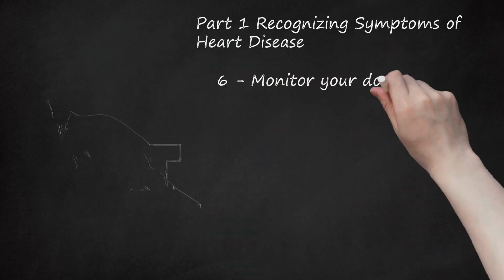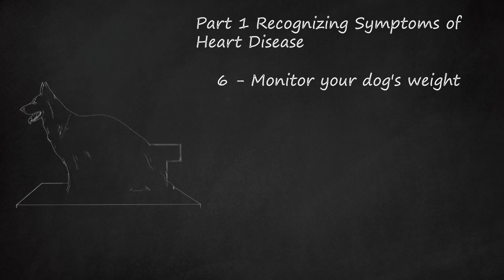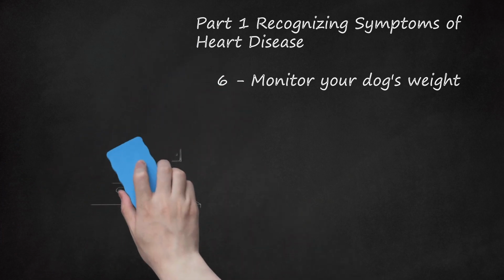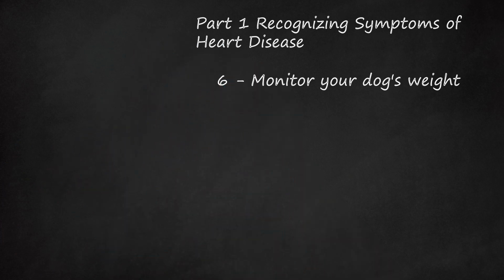6. Monitor your dog's weight. It's always important to watch for any weight loss or gain in your German Shepherd. Weight loss might be caused by your dog losing his appetite because of an underlying medical condition, like heart disease. Weight gain may also be caused by heart disease, even if it's less likely a symptom. It may be hard to tell if your dog has gained weight or is experiencing edema. Edema happens when your dog's tissues swell.